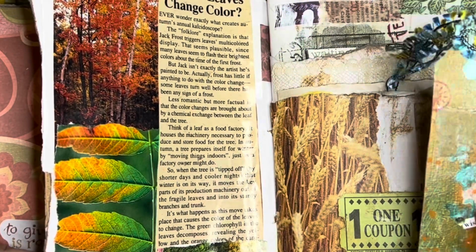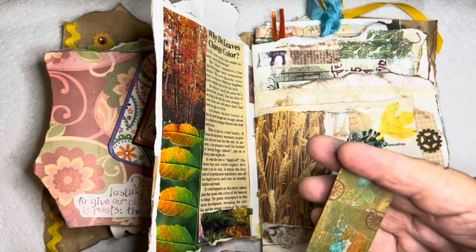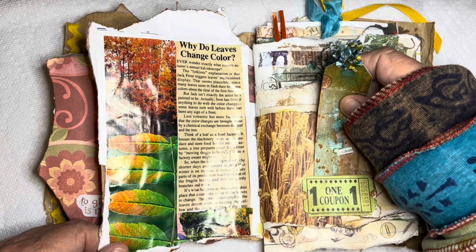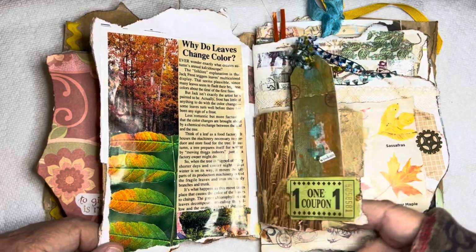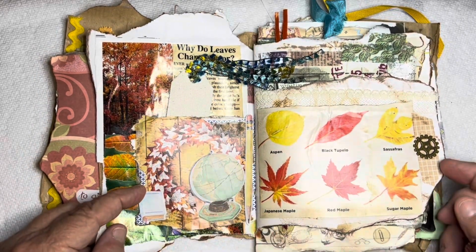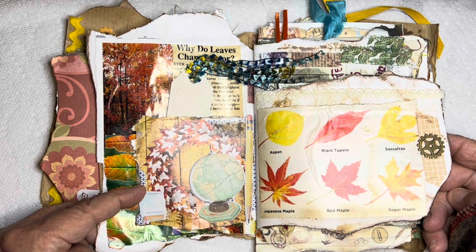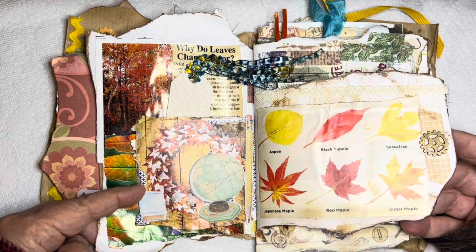This is a piece of canvas that I made into a little tag, and it says wisdom, and it's in this little pocket, twice the size of the page it's on. And there, this is fun. Now this is about the spot where I decided, oh, I better look at this with you, because these are really fun for me to look at. I haven't looked at it in a long time.